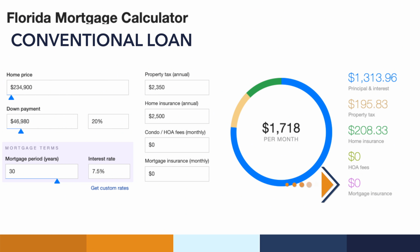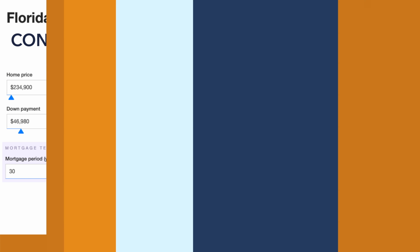Okay guys, this is a great option if you're trying to purchase a property. The total payment for this house is going to be $1,718, and this is with a 7.5% interest rate. So if you have a better rate than this, your monthly mortgage payment will be better, and you can rent it out easily for $2,000 and get at least $200 in cash flow and still get equity in the house.